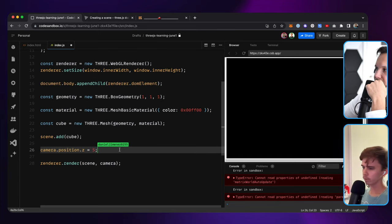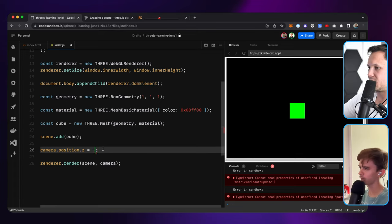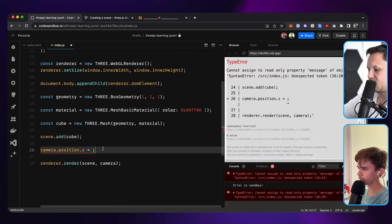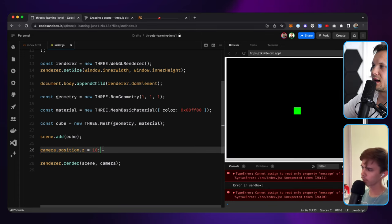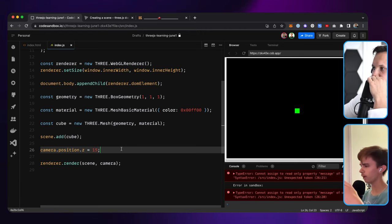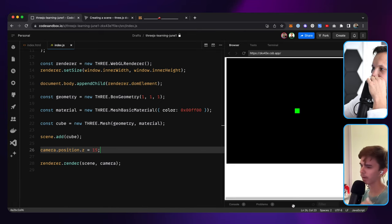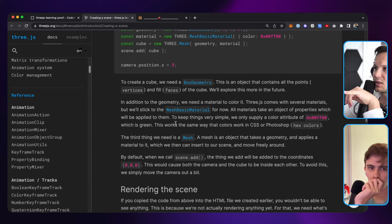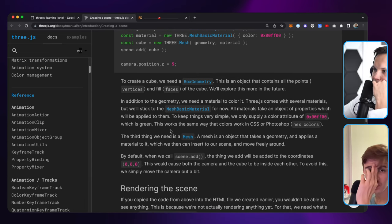When you do Z equals 5, we're going positive, so it pulls the camera towards us, away from the center of the scene. So now we can see our cube. If we do negative, you're actually going forward in the scene, so you're never going to see the cube. If we do 15, for example, you keep going farther and farther as you increase that Z. So we do 5 here. Let's create the animation section here. That makes sense.